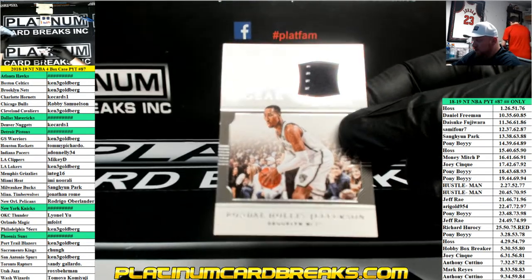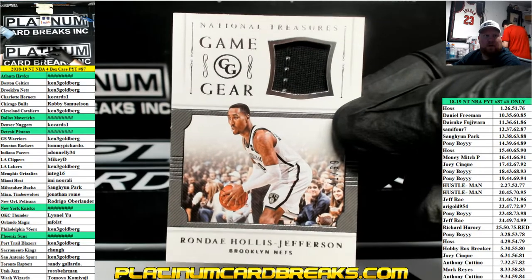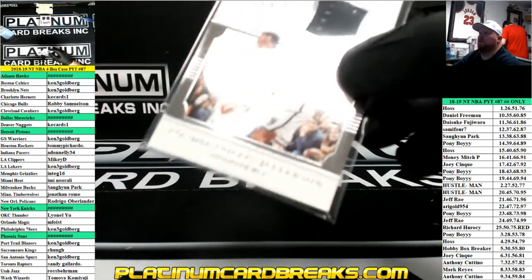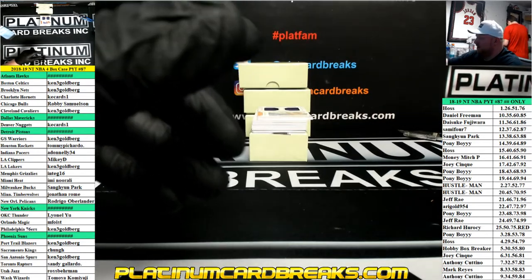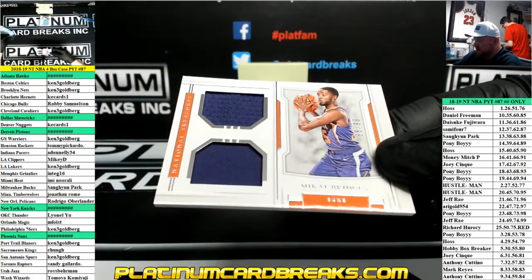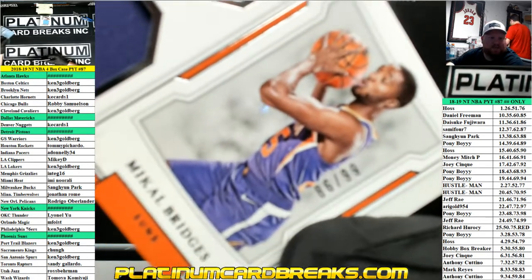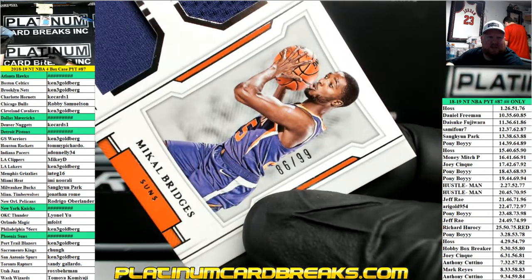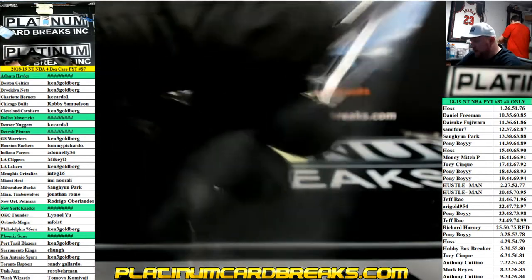The small ones. Rondae Hollis-Jefferson game gear for the Nets. Oh snap, that is a sweet patch on the Blake Snell. Hell yeah. Dual jersey, Mikal Bridges. This is Phoenix Suns again. Left side number 86. Left side 86 belongs to Daisuke.